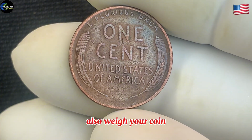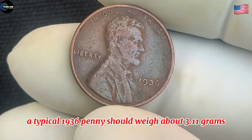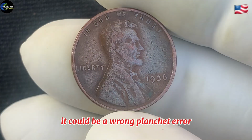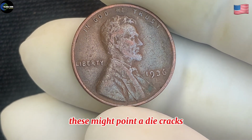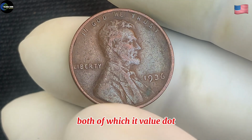Also, weigh your coin. A typical 1936 penny should weigh about 3.11 grams. If it's noticeably lighter or heavier, it could be a wrong planchet error. Then, observe the surfaces. Are there any cracks, raised lines, or texture changes? These might point at die cracks or foreign objects interfering during the strike, both of which add value.